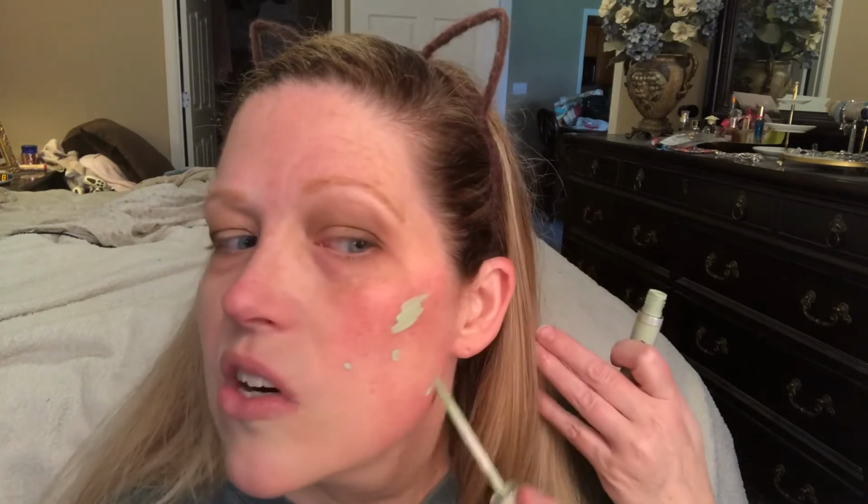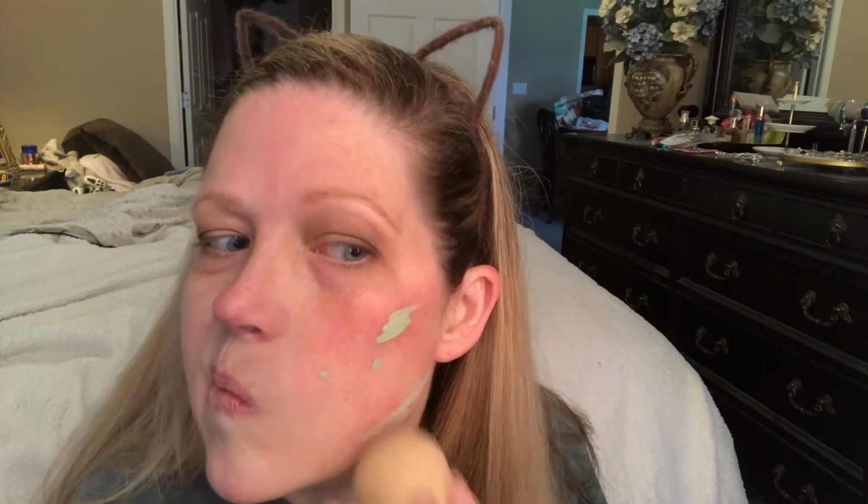Can you see the difference? It tones it down quite a bit, which I really do appreciate. I also like to put it on a couple of my little scars and things like that. It makes a huge difference when you do color correct. So if you have redness, I suggest getting some of this Urban Decay green corrector fluid. It just helps me. I feel like it kind of controls some of the areas that are really terrible.